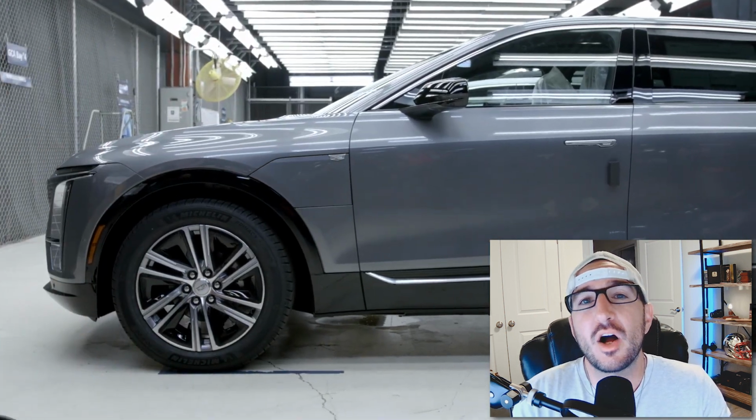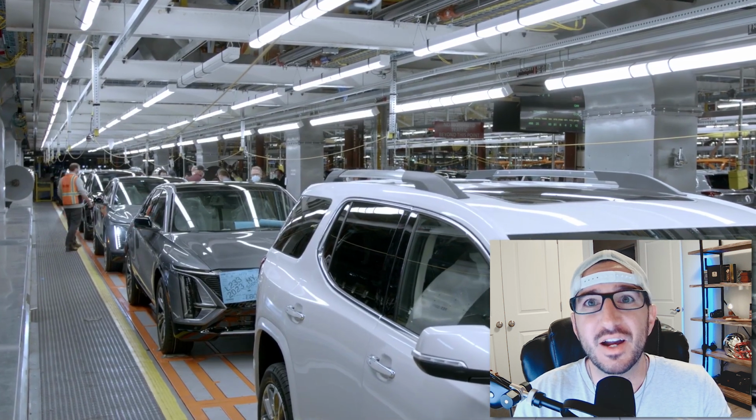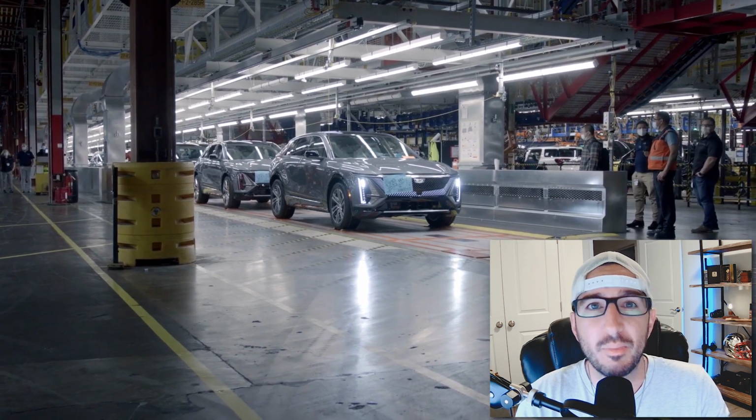According to a survey from Cox Automotive, 75% of consumers said they were not willing to pay an annual or monthly subscription fee for most items on their next vehicle, with most consumers who responded saying that safety and comfort features like remote start or lane keep assist or heated seats or heated steering wheel should absolutely be included in the cost of the vehicle and not tacked on later using a subscription model. But that doesn't mean that manufacturers can't just force it upon everyone, especially if they all do it. You can say you won't buy one, but believe me, people will still buy one and we'll just kind of be stuck.